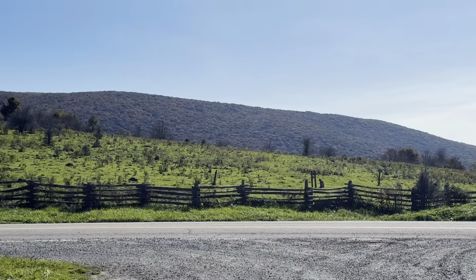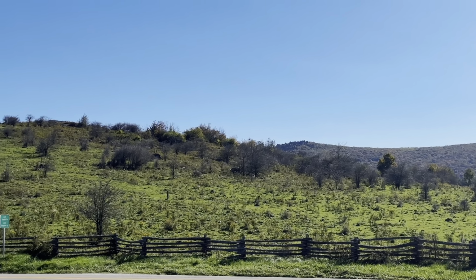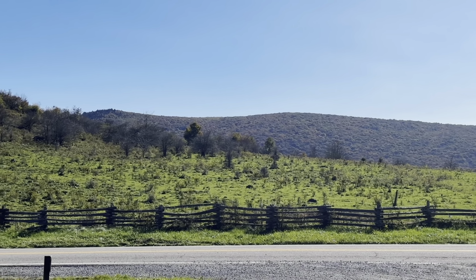So the trail goes through that fence, and then we'll be going up into the Grayson Highlands area up in there. So really looking forward to getting into there and making some miles. See you down the trail.